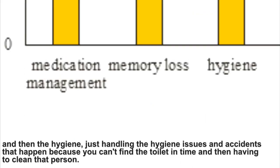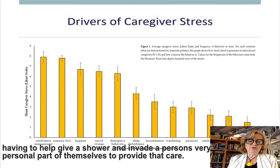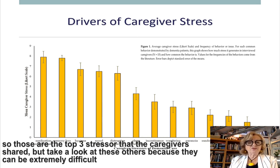And then hygiene, just handling the hygiene issues and accidents that happen with not being able to find the toilet in time. And then having to clean that person, having to help give a shower and invade somebody's very personal part of themselves to provide that care. So those are the top three stressors that the caregivers that I worked with shared.